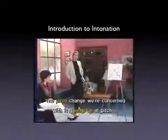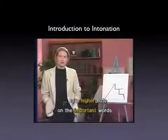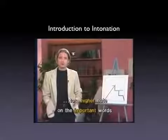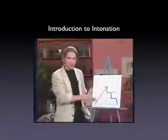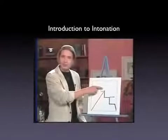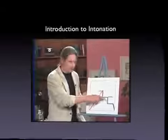The pitch change we're concerned with is a jump up in pitch to a higher note on the important words. Now, here's the American pitch pattern. Jump up in pitch on the important word and step down on the words following.